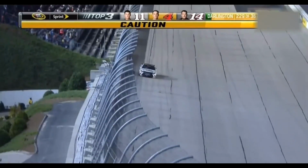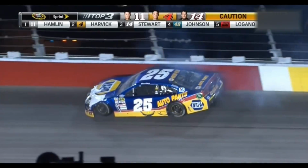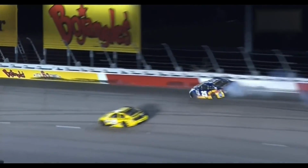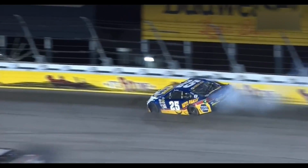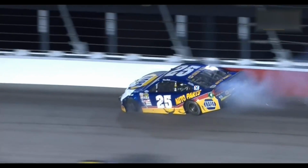He came onto pit road under the most recent caution at 2:08, and Chase Elliott into the wall hard. The successor to Jeff Gordon. On the right front of that car. Yeah, you see the 25 is already up into the wall. The left front tire is turning to the right. Even as a young driver, he understands he needs to stay up in the wall. He doesn't want to come back across traffic.